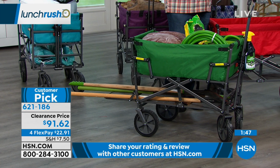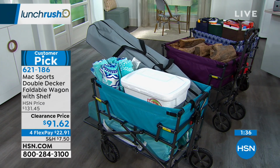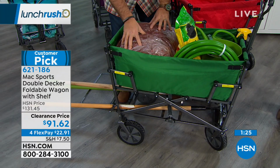Now, this might be the ultimate gardening cart. Because when you look at everything I've got in here, listen, I know people are sitting outside staring at snow right now. But here's the thing. Do you know spring is in less than a month? March 20th? I love that idea. Clearance prices don't last a month. I'm just saying. Two bags of mulch inside of this, the hose, everything we need to do our gardening.